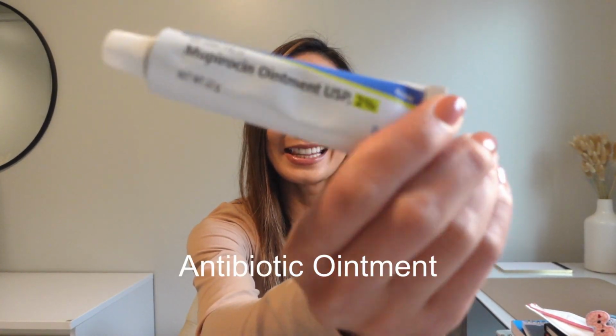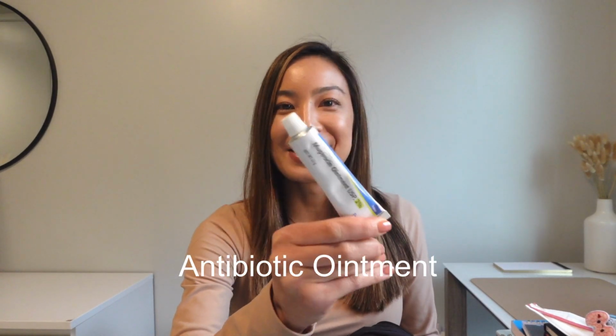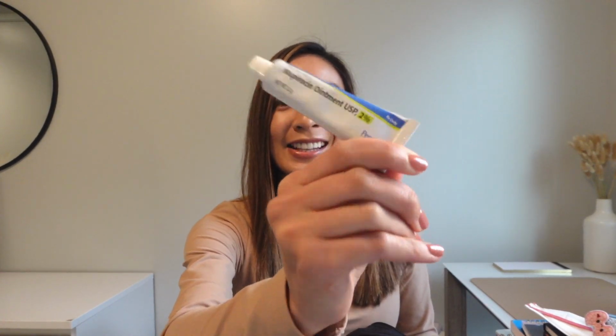And then I also have some Bactroban. This is just something that was left over, but this is an antibiotic ointment. We actually carry this a lot when we are on surgery, because when we dress a patient's wound, sometimes we'll use bacitracin or Bactroban. So this is pretty handy, especially when you're on a surgical rotation.